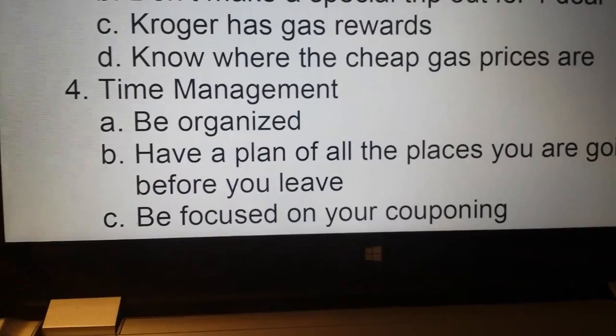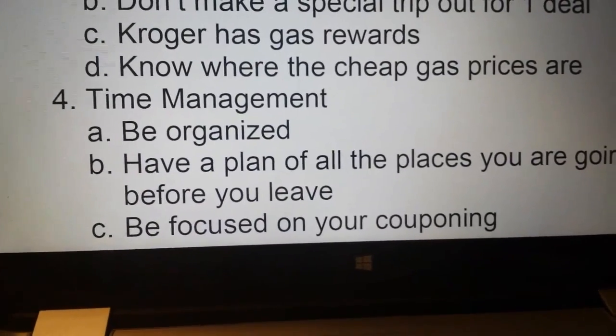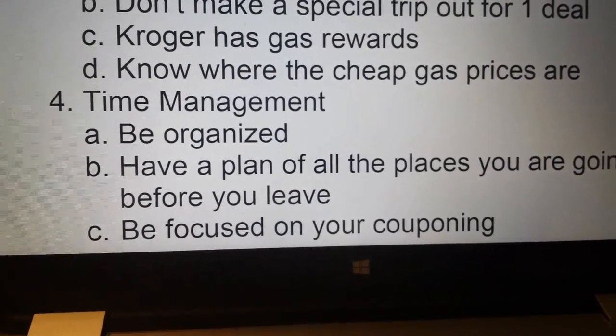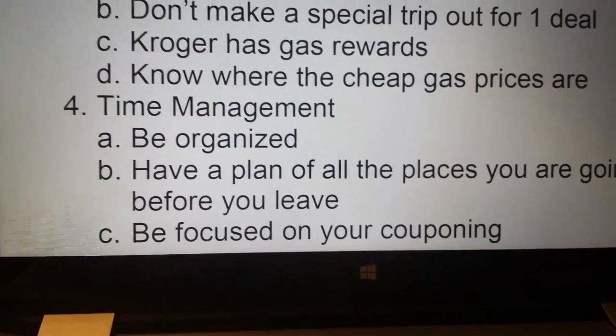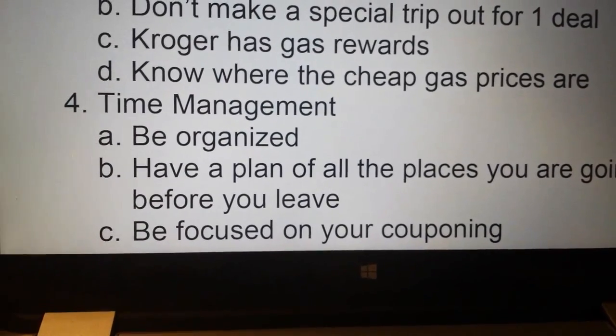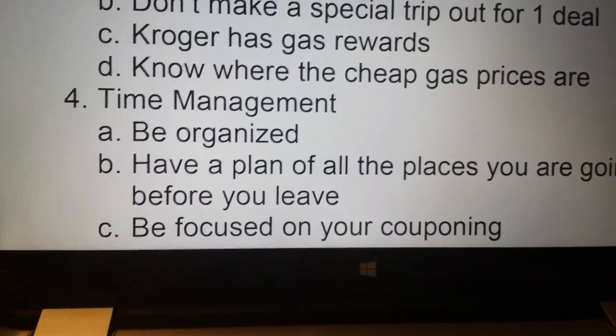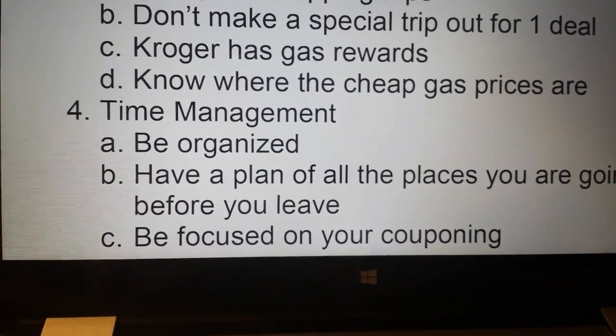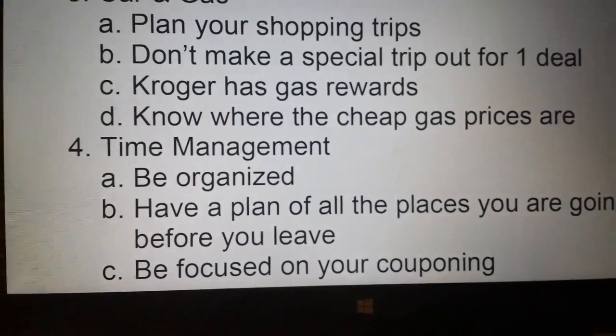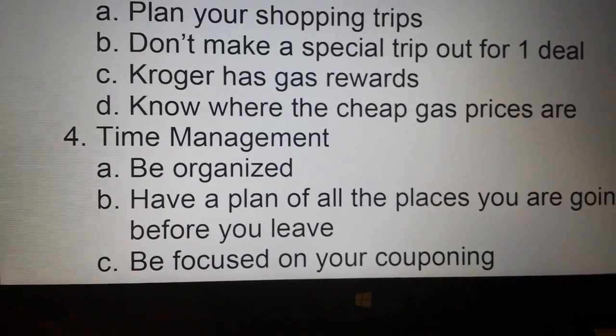So those are just some ideas of ways to save on these hidden costs. And for me, the benefits of couponing outweigh all of this, or else I would not be still couponing, right? And couponing has a lot more benefits, I think, than anything that I've listed here.